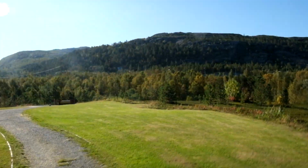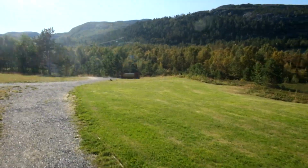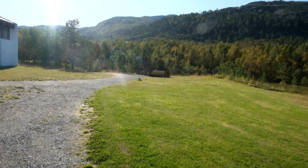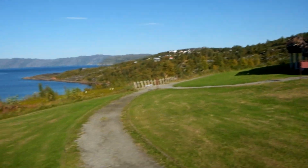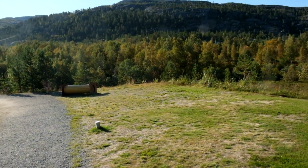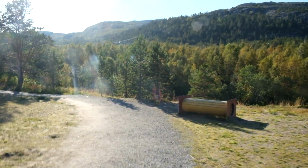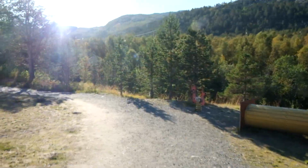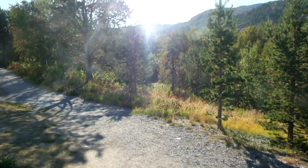But what's kind of amazing about this place is that the rock carvings weren't even discovered until like the 1970s. And we're really close to the town of Alta, which is just over that hill. It's amazing that no one discovered them until the 1970s, because there are so many of them. They must have been buried underneath moss and dirt and stuff.